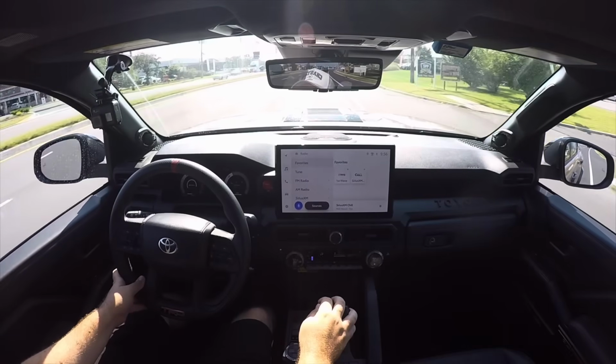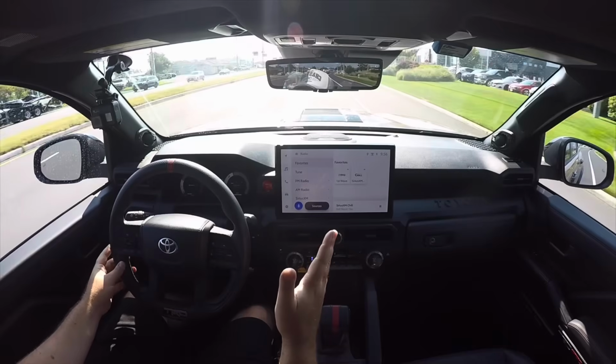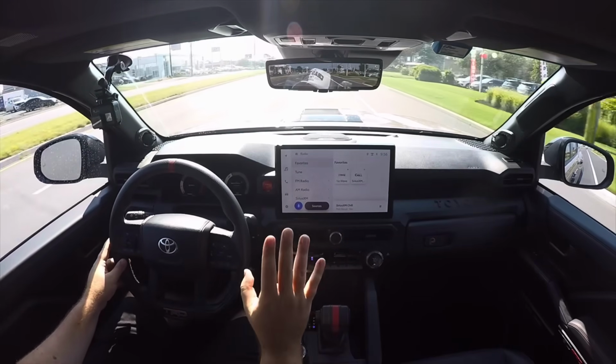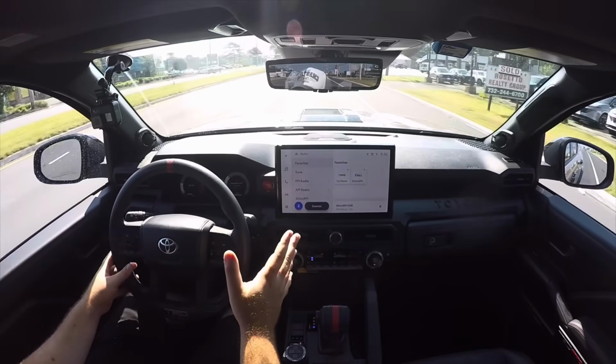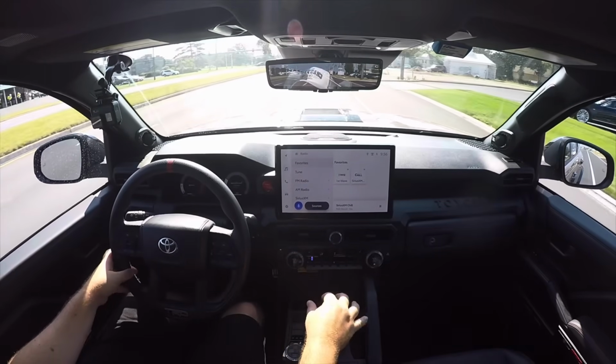Compared to the old 4Runner, if you're a fan and you're in the market for a 4Runner and you have the cashola, because again, this isn't very cheap, something you definitely want to check out is this vehicle here. This has an average MPG of around 23, which is way higher than the last generation, the outgoing generation of 4Runner.